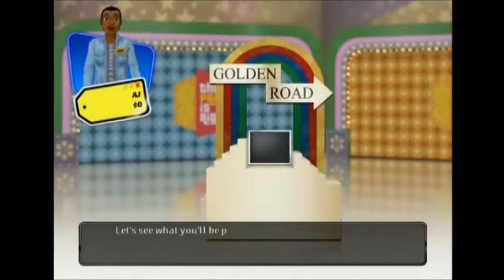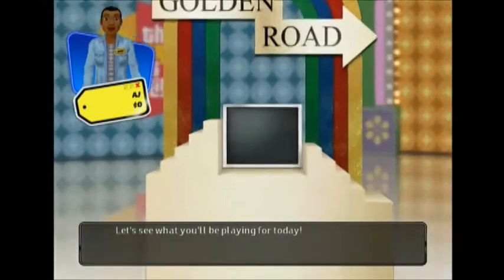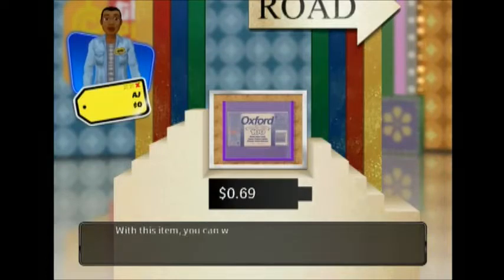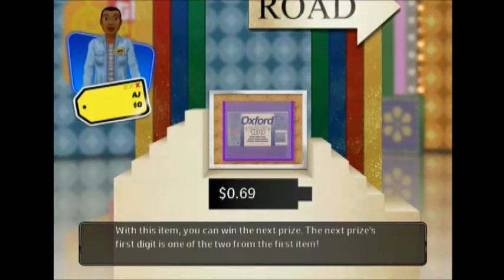Let's see what you'll be playing for today. This pack of ruled index cards will keep you organized for school, work, or recipe. With this item, you can win the next prize. The next prize's first digit is one of the two from the first item.